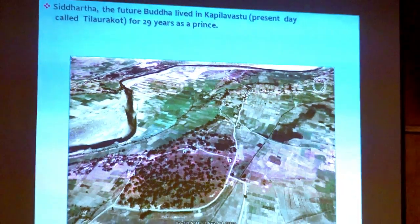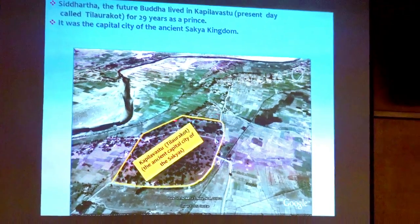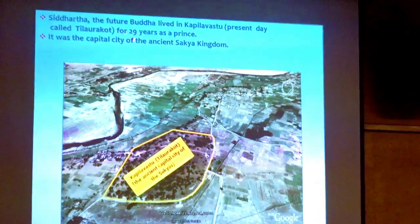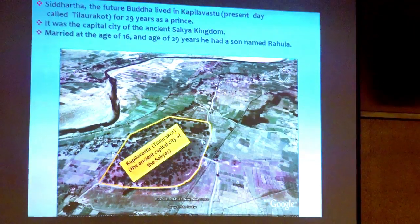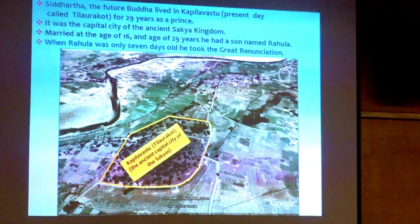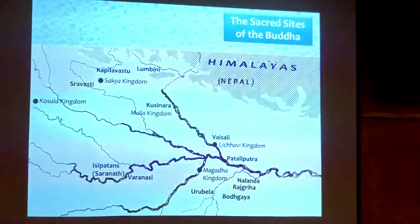A little bit about the life of Buddha. Siddhartha, the future Buddha, lived in Kapilavastu, which is the capital city of the Sakyas. Kapilavastu was a big kingdom, and this was just the capital city. This is where Siddhartha lived for 29 years. At the age of 16 he was married, and at the age of 29 he had a son called Rahula. And when Rahula was only a few days old, he took the great renunciation from this city. After he took the renunciation, he was enlightened.